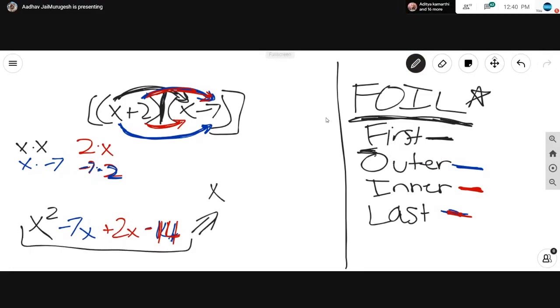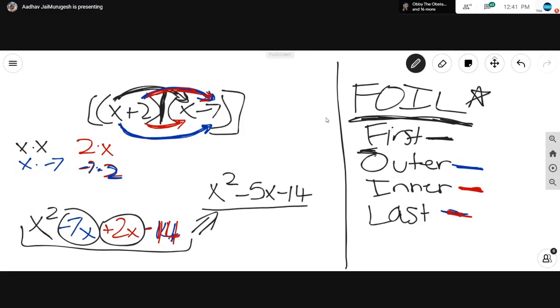Now we're going to take this whole equation and simplify it. We get x squared, but now comes the tricky part. Because negative 7x and 2x are like terms, each a number with an x, we combine them. Negative 7x plus 2x gives you negative 5x. Then it's just taking negative 14, and you are done. That is your answer.